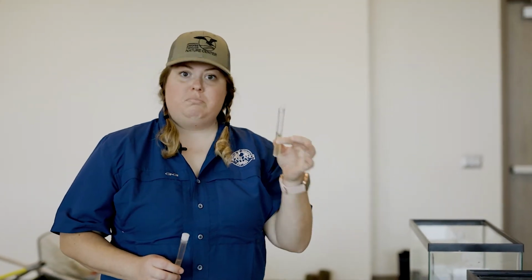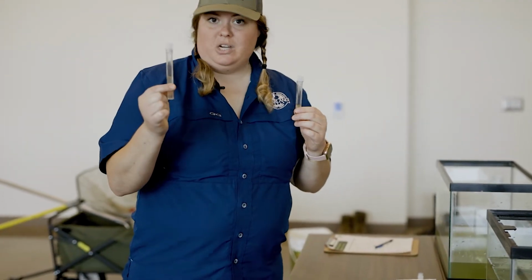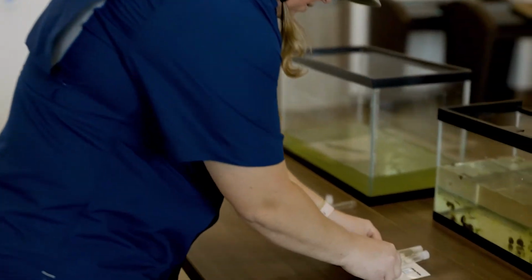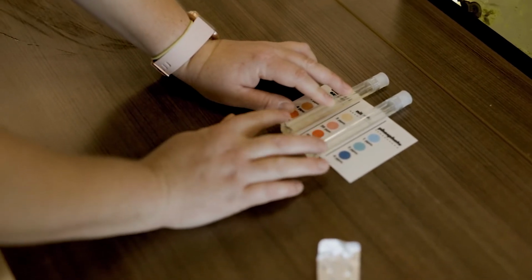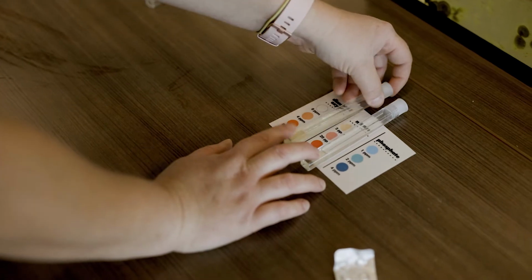So our results are in for our nitrate test. Let's look at our key to figure out what we've got. In my left hand, I have the water quality from the large non-planted ponds, and in my right hand, I have the educational ponds, which are planted. So let's take a look. If we line these up right here, you can kind of see on the white parts of the paper that our water in these tubes is pretty much clear.